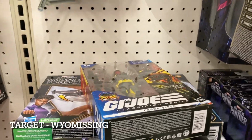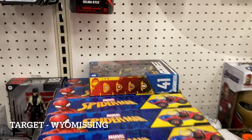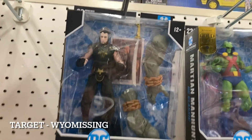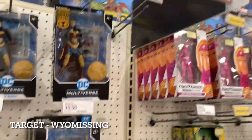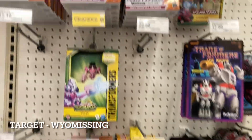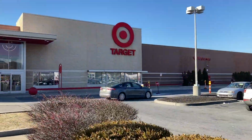But again, She-Hulk, more G.I. Joe thrown over here. But yeah, well-stocked store. Lots of stuff going on here. Again, I don't get over to Destruction very often. So when I do, I try to stop by and just basically compare to see what it's like to the stores down the Allentown Lehigh Valley area where I tend to frequent. Look at all those clearance Power Rangers. Jeez Louise.